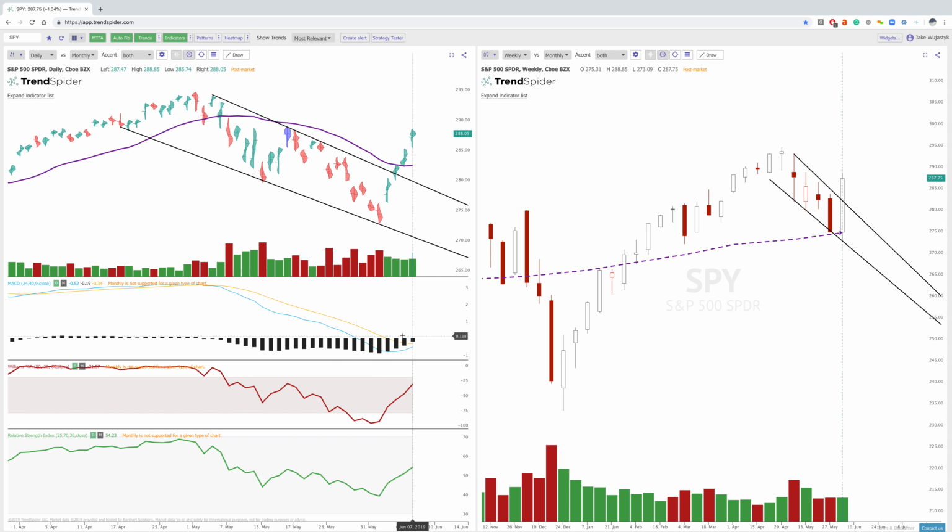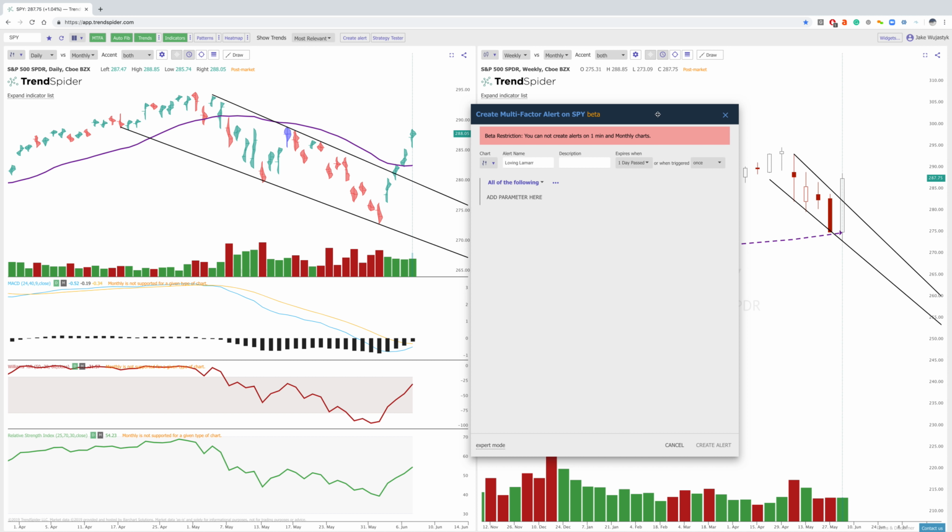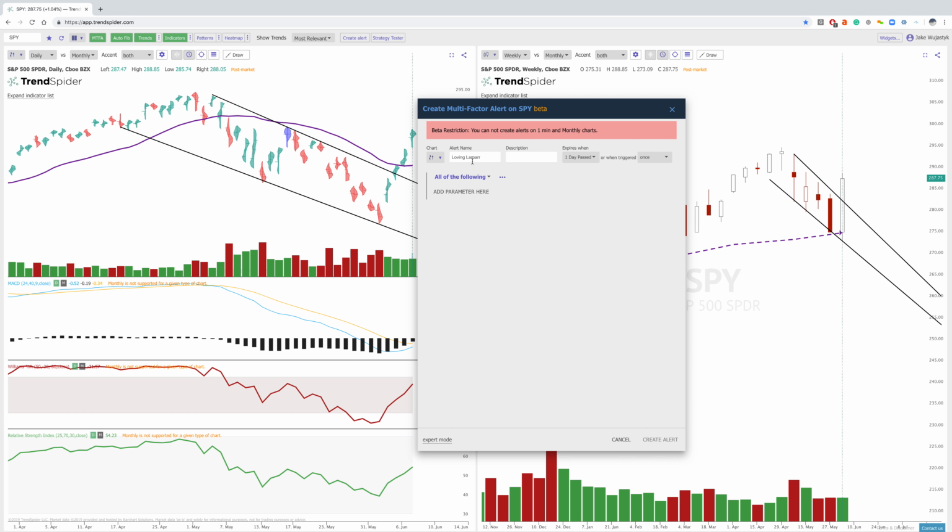Now, one thing that I would consider a possible bigger move would be the RSI breaking through the 60 area, and the MACD crossing, as well as the percent range getting back over the -15 area. So what I can do here is go in, create an alert, and we can say essentially, SPY possible breakout, expires in 30 days.